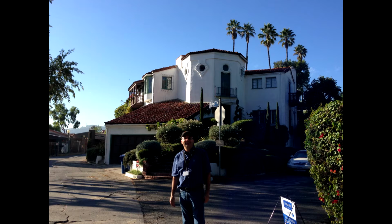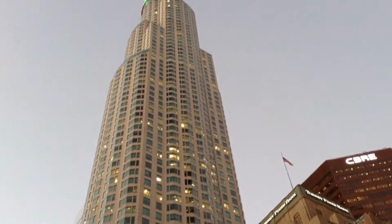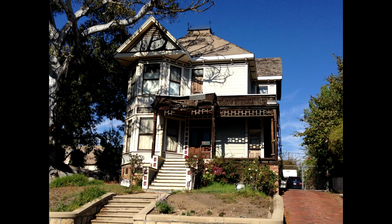I also visited the house up in the hills where Barbara Stanwyck's character lived, and that's the U.S. Bank Tower, first building destroyed in Independence Day. And if you remember the end of Michael Jackson's Thriller video, this is where the girl is chased by the zombies. This is the house she runs into.